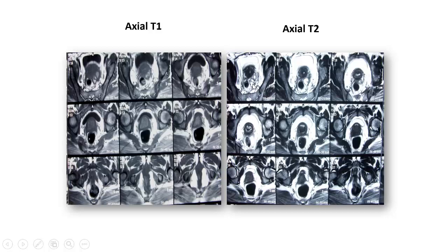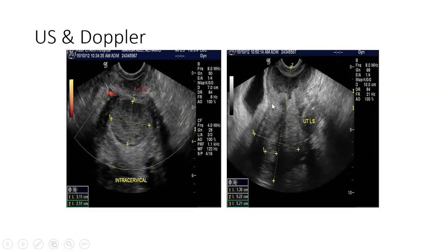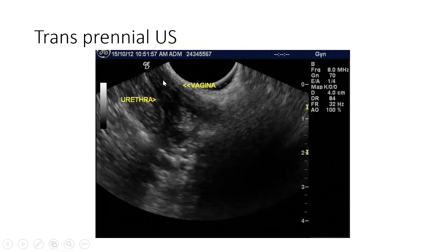The ovaries are well seen, but there is hydrosalpinx present. Again, we could not see the communication. The ovaries are present also. And then on ultrasound examination, here, this is the echogenic cyst intracervical, and this is the normal uterus. And then here the transperineal ultrasound, where we found confluence between the urethra and vagina.